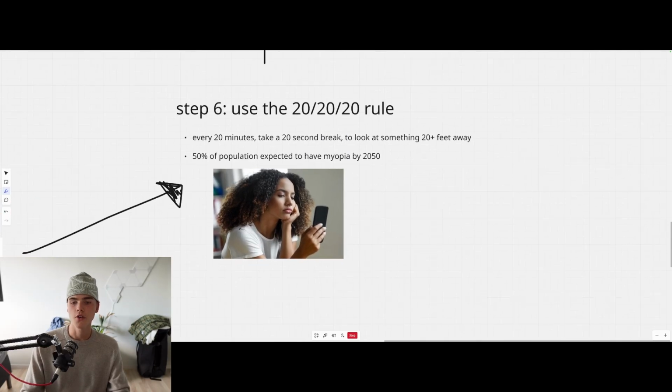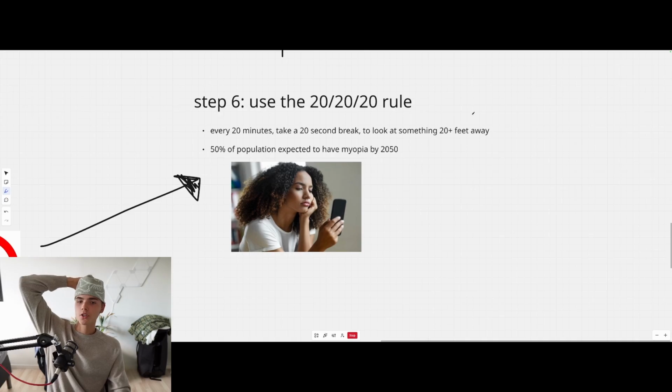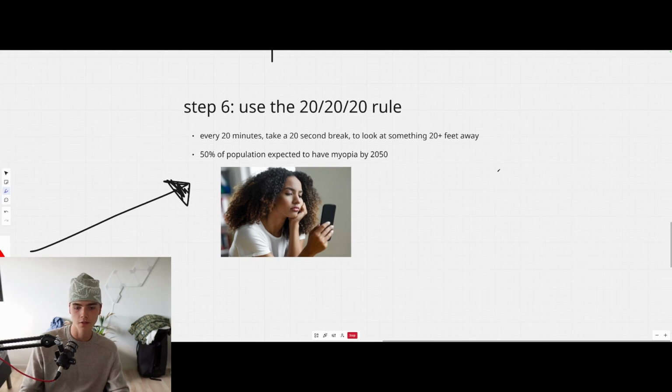Next up, use the 20-20-20 rule. This basically means every 20 minutes take a 20-second break to look at something 20 plus feet away. And this is basically because of myopia. Like 50% of the population is expected to have myopia or short-sightedness by 2050. And it's already, I think something like 30%, in countries in Asia, China, or stuff like that.